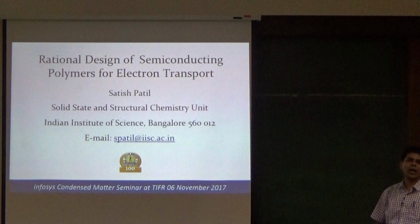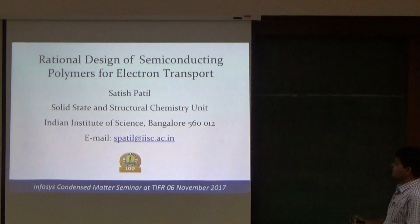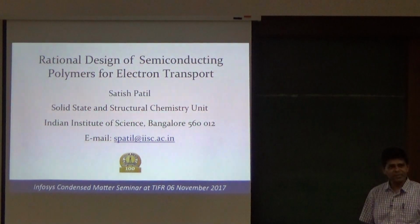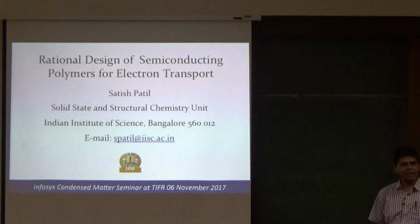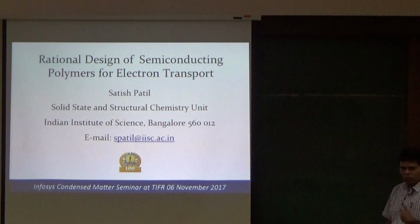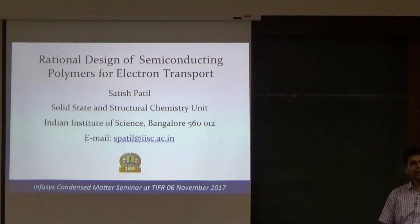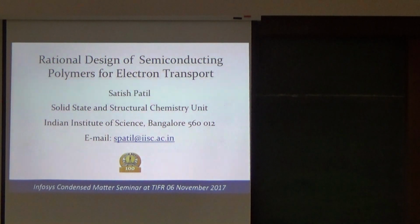Electron transport is absolutely necessary for several optoelectronic applications, but since the discovery of pi conjugated systems, there are excellent hole carriers and very few electron transport materials. Before I go to today's topic of discussion, I will deviate a little bit and show you a few of the projects which are going on in our group lab.